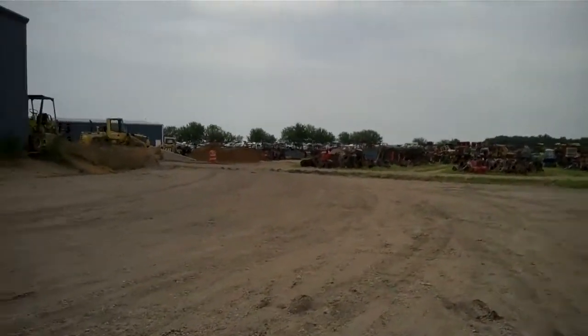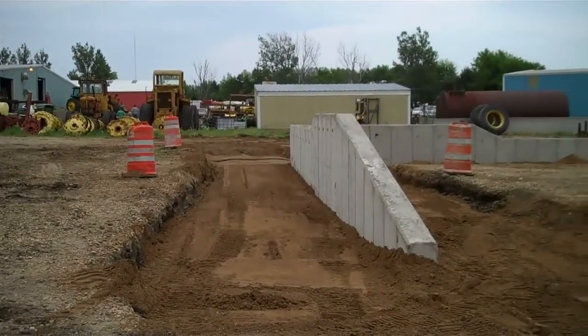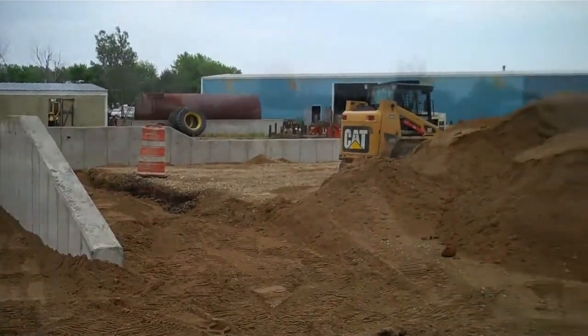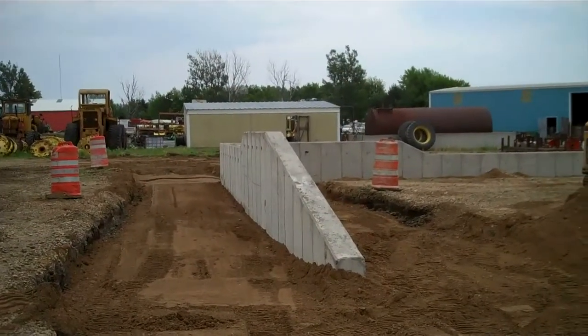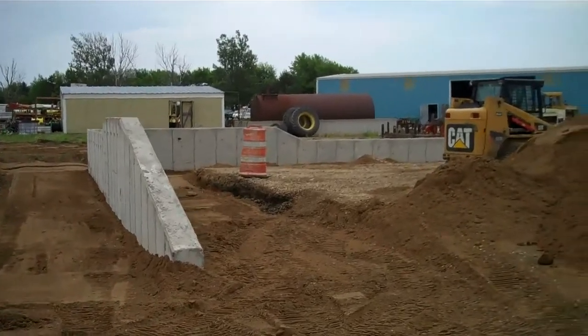Let's drive back here and take a look at the loading dock. Going in now, the new loading dock. Here's a look at the new loading dock that's going in at the Worthington store. The new one's going behind the fence and in the back.